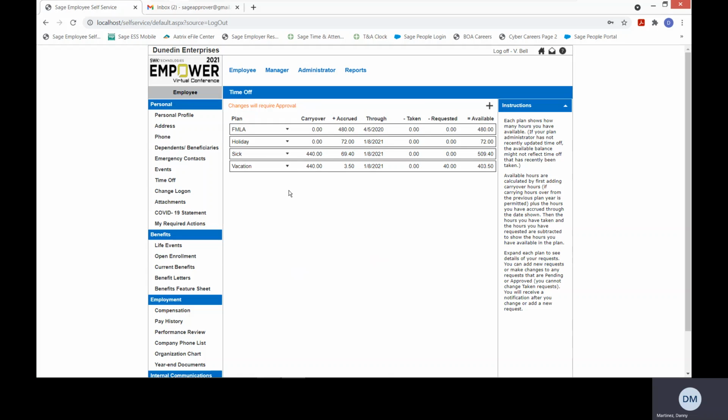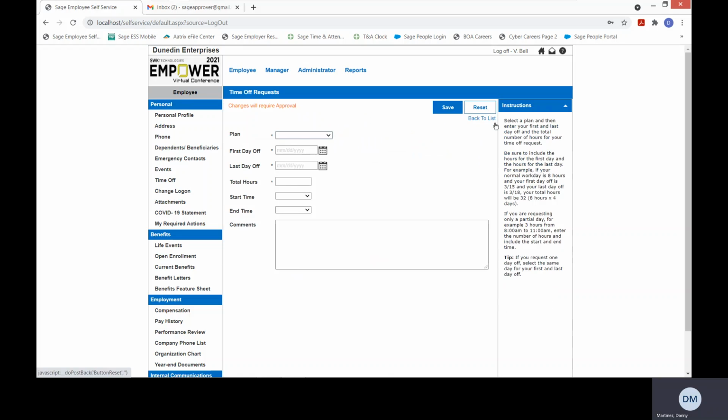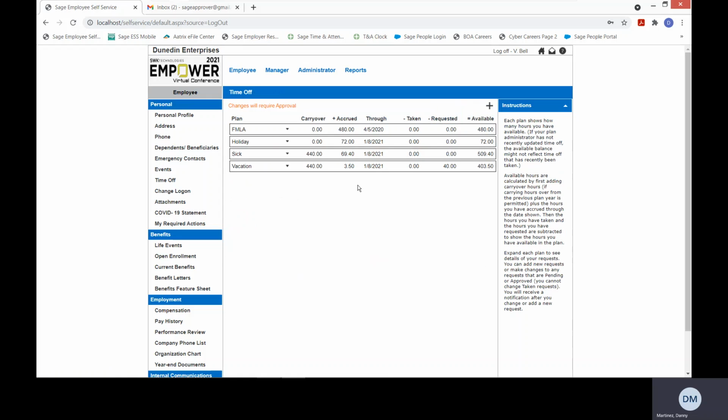But at least the employee, if they are working from home or maybe they're using a smart device, they can view the balances online. They can request some of the plans off here. And once it goes for approval, they'll get an email alert. It now updates the core database, and that transaction can potentially be passed over to Sage 100 in the time cards to be processed in payroll. So as you see, the softwares talk to each other.